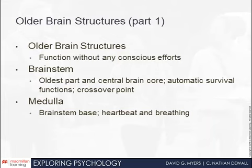We have the brainstem, the oldest part and central brain core: automatic survival functions, crossover point. And what we mean by the crossover point, you may be familiar with the idea that the right hemisphere of our brain controls the left part of our body, and the left brain controls the right part of our body. So the idea is this crossover point. This crossover point happens really low in the brain at the area of the brain stem. So when someone has damage to their left cerebral hemisphere, usually if they have a stroke, for example, you'll see the results on the right side of their face and vice versa.